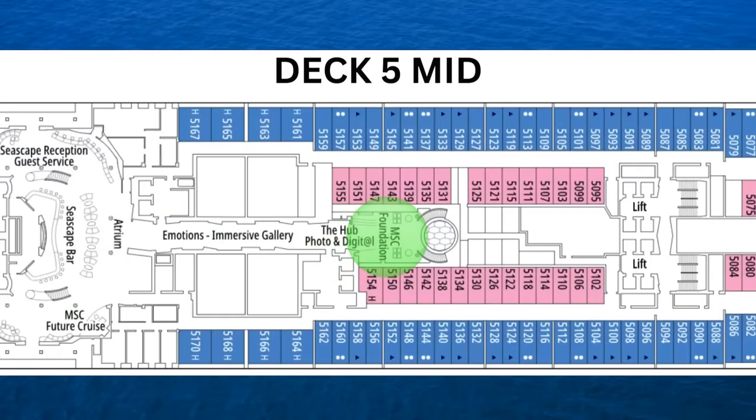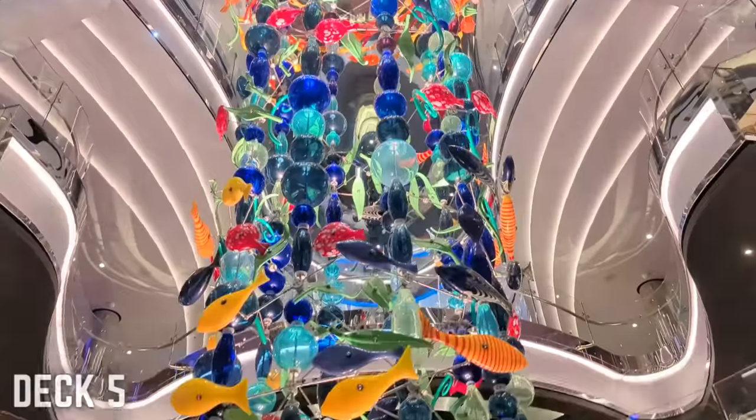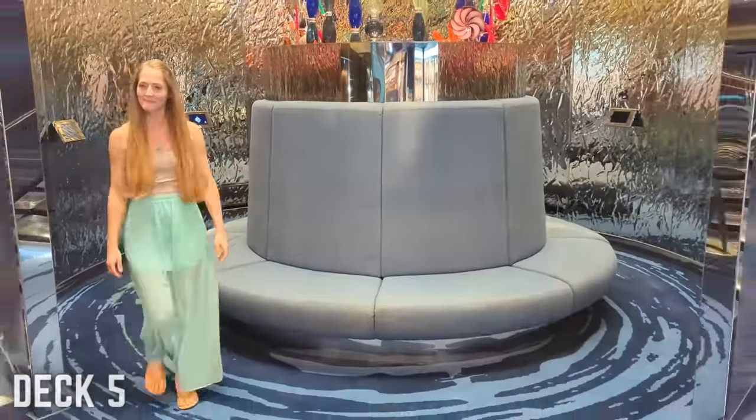Right next to the hub is where you can learn about and support the MSC Foundation. It's also where you'll find the Vanini Glass Sea Sculpture, which spans nearly 40 feet upwards across 3 different decks.